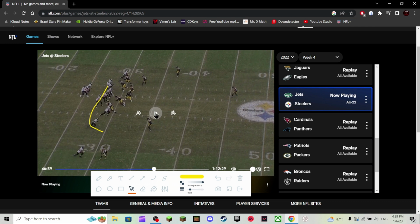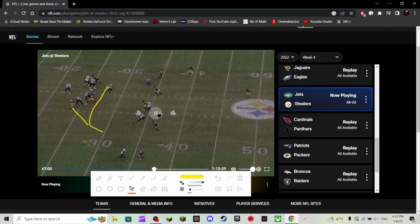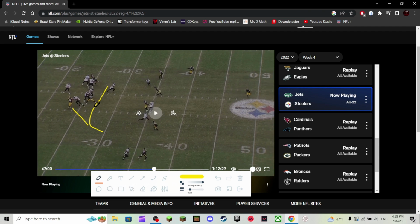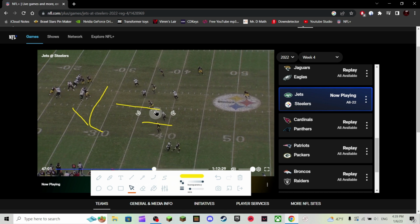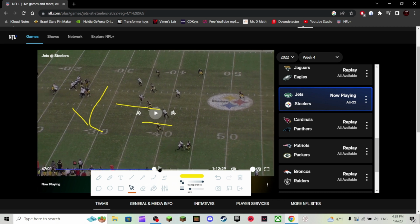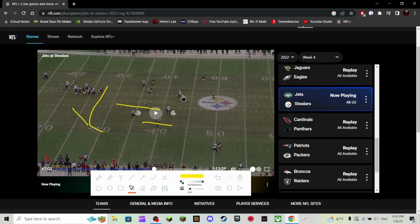So immediately right off the bat, you saw at the beginning of the play, I'm not sure if you noticed, but he made a little look at Garrett Wilson right before he snapped the ball, as in he knew that it was probably going to go to him. But right off the bat, he's looking at what looks to be Tyler Conklin or Garrett Wilson, and here he's throwing it to Conklin.